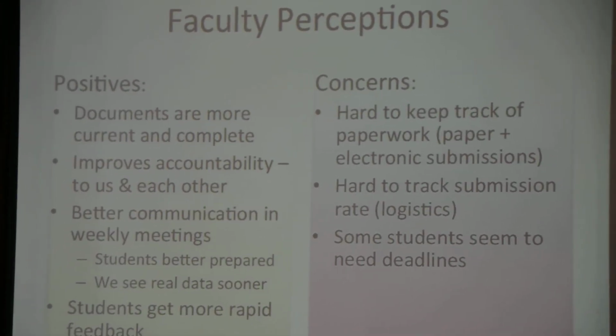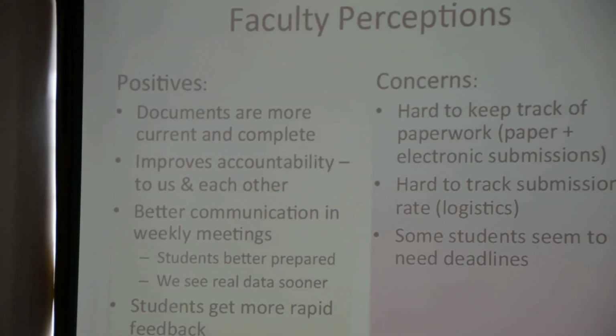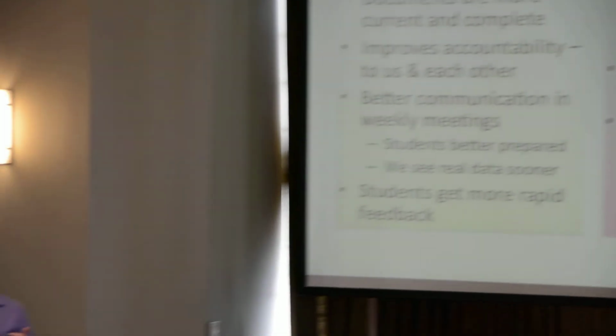The faculty perceptions, there are positives and negatives. On the positive side, we did generally find the documentation was much more complete. We thought there was improved accountability. I don't necessarily have metrics on all of this, but this was our perception.